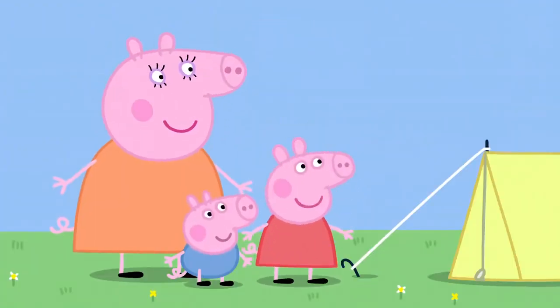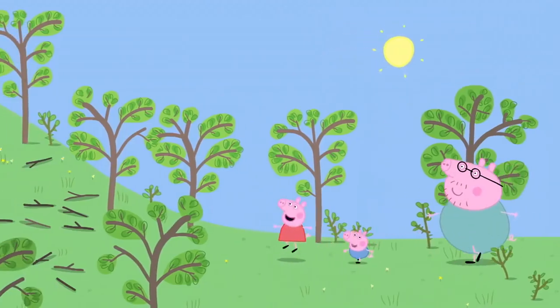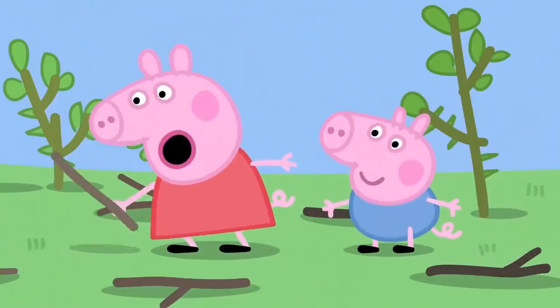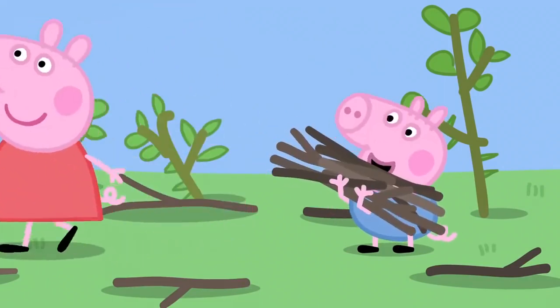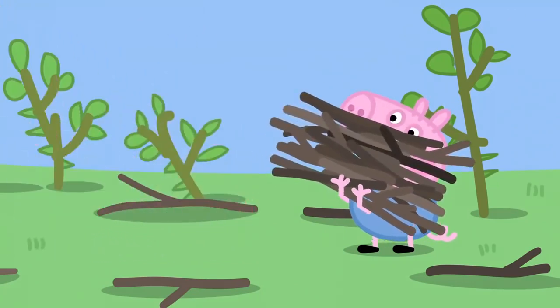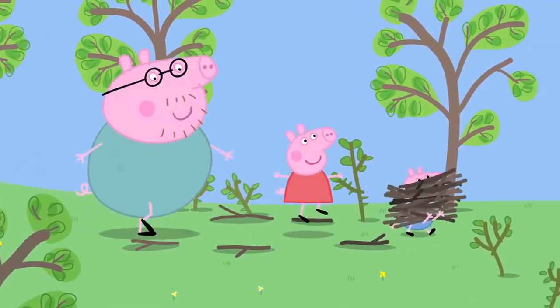Yes, yes. First, we have to collect sticks to make a fire. Yippee! Peppa and George are helping Daddy Pig collect sticks for the campfire. George, I'll pick up the sticks and you can carry them. Collecting sticks is fun. Good. That's enough sticks.